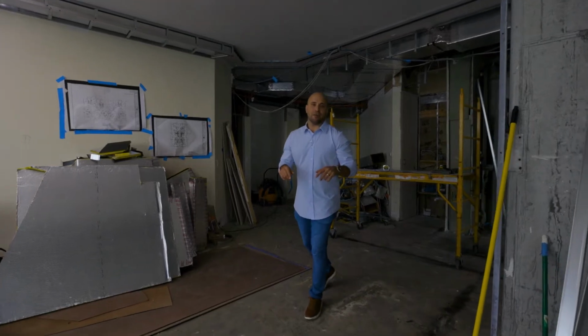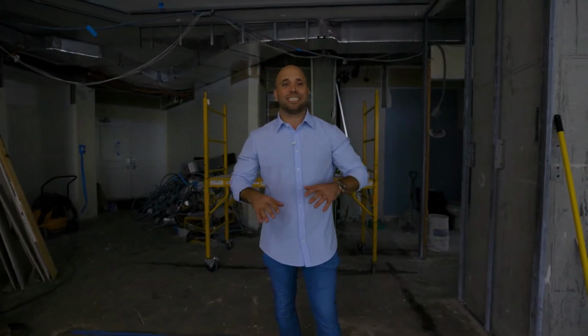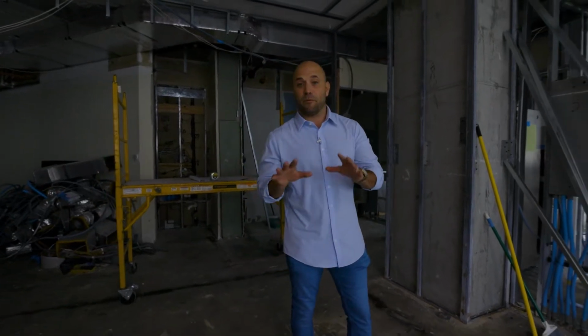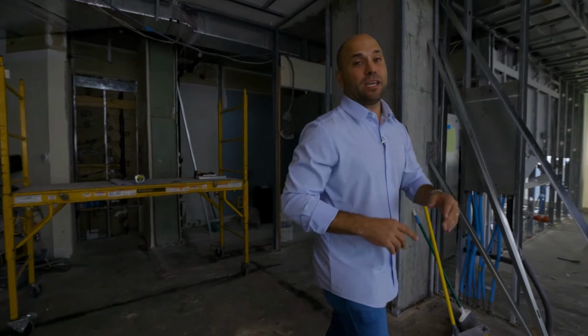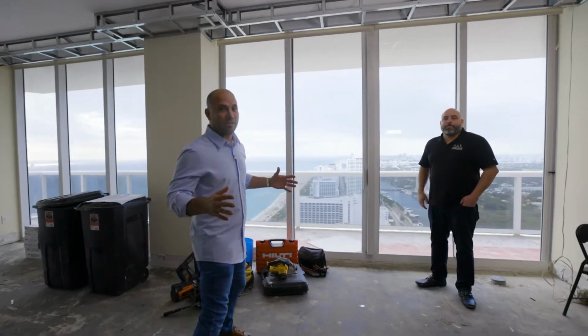I'm here in this penthouse in a luxury condominium building right here in Miami Beach, and we're going to be meeting up with Derek and the Ross Brothers team, going over this incredible gut renovation luxury project, going over all the luxury finishes that they're putting into here. But before we start on that, check out this view because this is something that you cannot miss, and it's beyond impressive in every way.